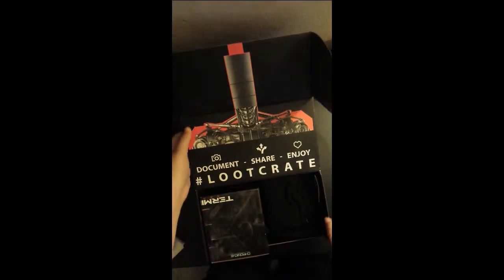This month's theme was cyber for June, so I already cut it. I haven't opened it yet, but I did cut it. So let's get to opening the box. All right, what do we got in here?